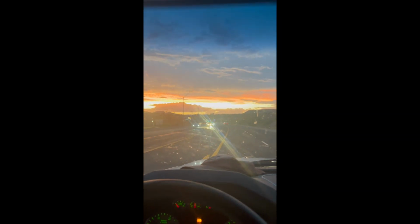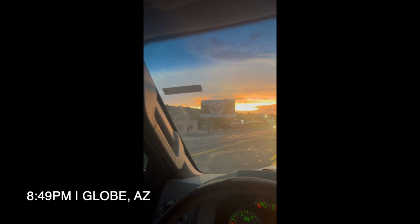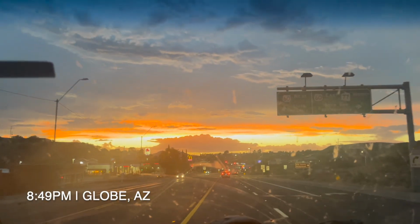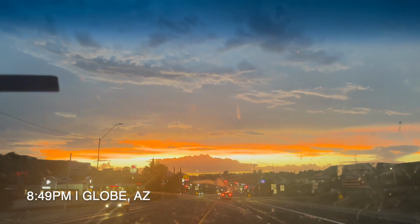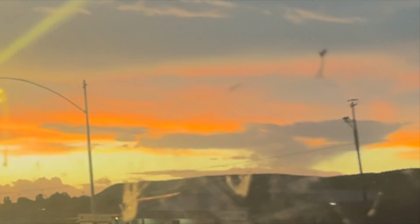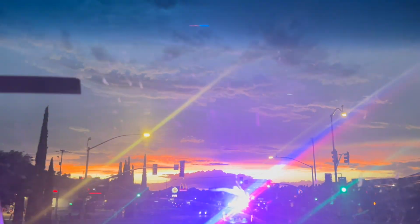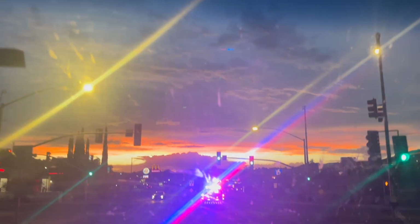Driving through Globe, Arizona, and there's just a lot of weird things going on. Turn the camera sideways. The color, unfortunately, you can't really see it. It's so peach and turquoise. It's wild, and then it's yellow at the bottom under the gray clouds with the misty. And then this guy, okay, moving on.